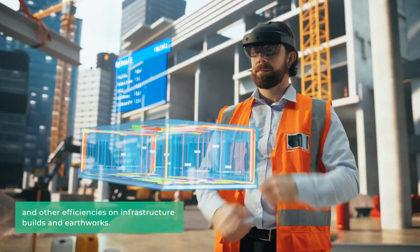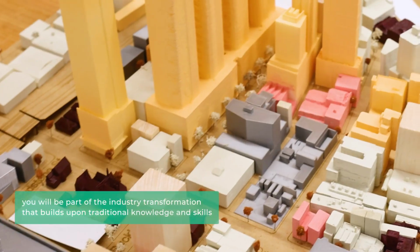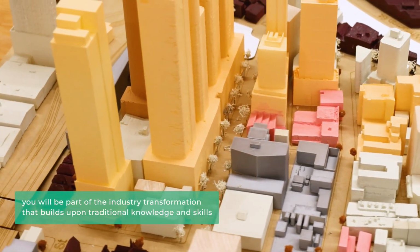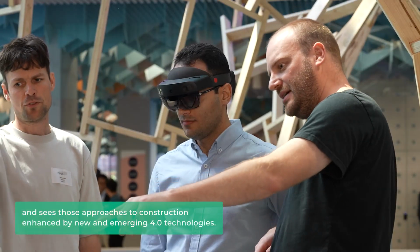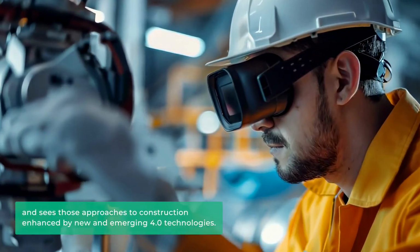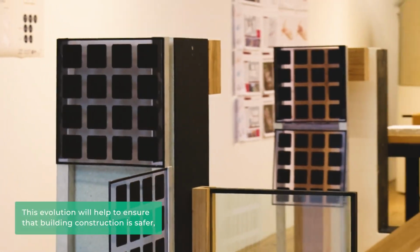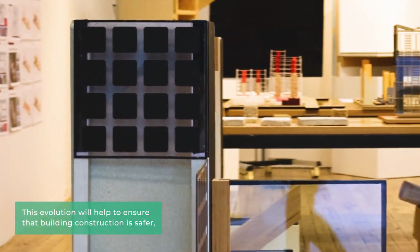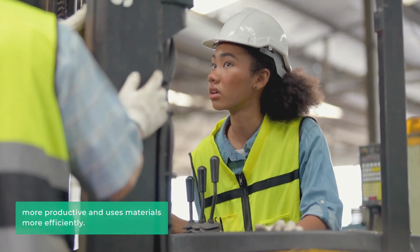As a future construction industry professional, you will be part of the industry transformation that builds upon traditional knowledge and skills and sees those approaches to construction enhanced by new and emerging 4.0 technologies. This evolution will help to ensure that building construction is safer, more productive, and uses materials more efficiently.